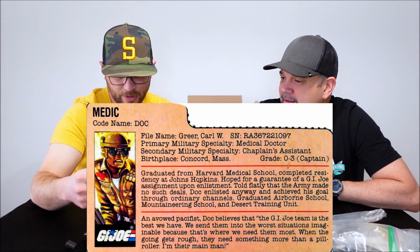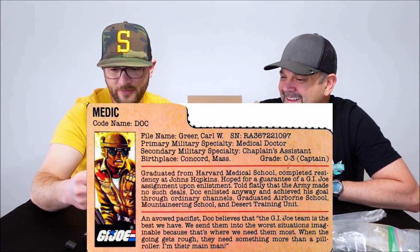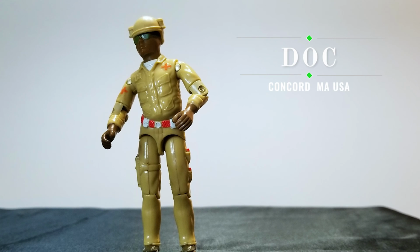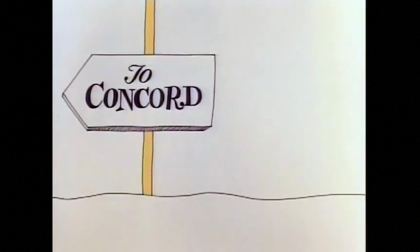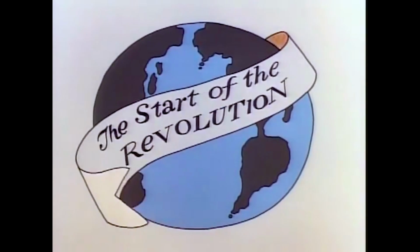That's funny. His real name is Carl W. Greer, and he graduated from Harvard and completed residency at Johns Hopkins, and he's from Concord, Massachusetts. Oh, Concord, Massachusetts. Interesting. I think that's where the Revolutionary War, a big battle, happened up in Concord. Yes, that's super cool. And the shot heard around the world was the start of the revolution.